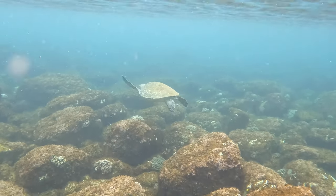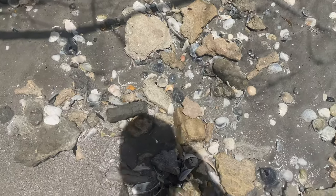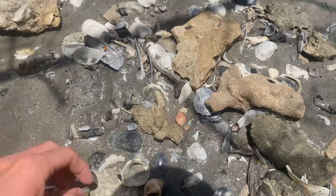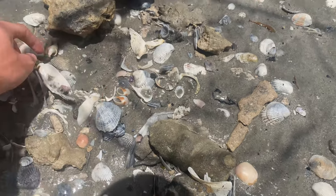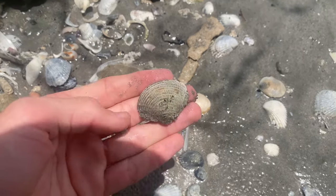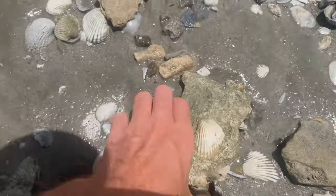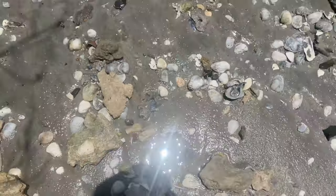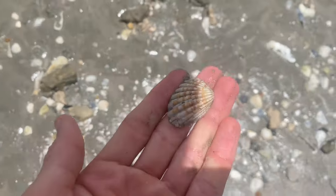All right. Alrighty, let's go down this line here. It probably goes for another 10 meters, I'd say, and see what we can find under these rocks here. A lot of these rocks actually have shells attached to the rocks, which is pretty cool. That one's way too beat up to keep. Like that. That sort of thing. Really unique. Really different. I do like these. Haven't seen much of these lately, when usually they're everywhere.